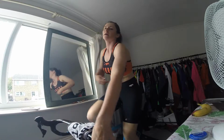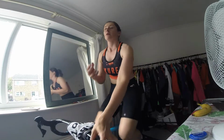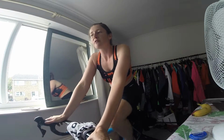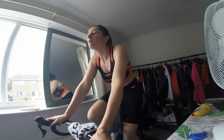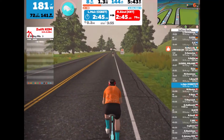I've got my Wahoo heart rate monitor on because I want to keep an eye on what my heart rate's doing. So for me, zone two on the bike, I don't really want to go above 145 if I can help it. But watts wise, I'm not really bothered.